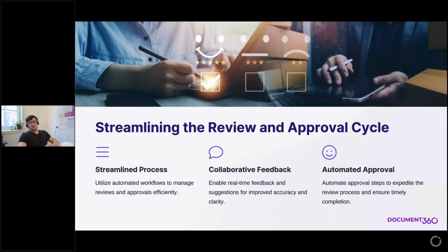Next would be the customizable workflows. Visual designers will be able to drag and drop functionality, which allows you to create simple or complex approval processes. And this feature makes it easy for everyone on the team to understand and modify those workflows without the need for an IT team or coding, ensuring the software fits your specific business needs.